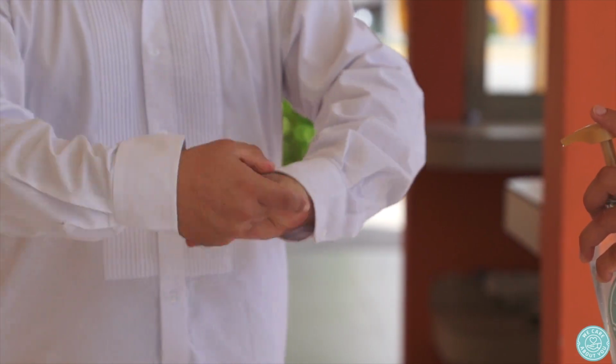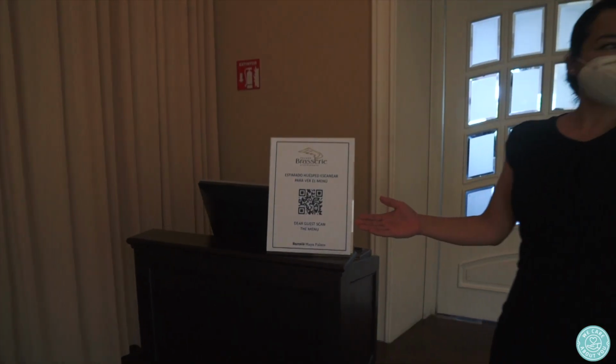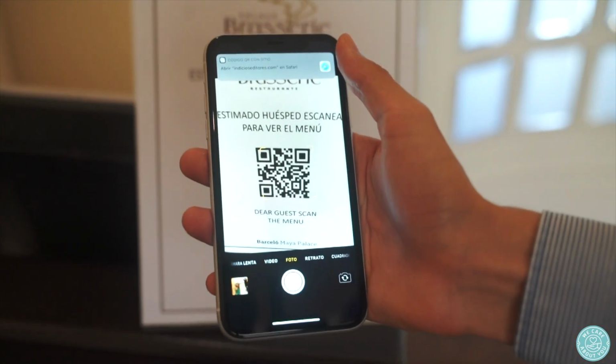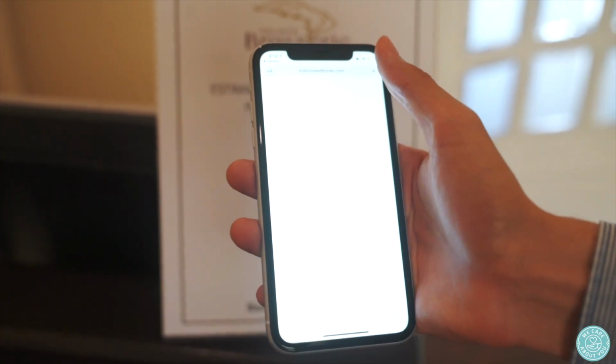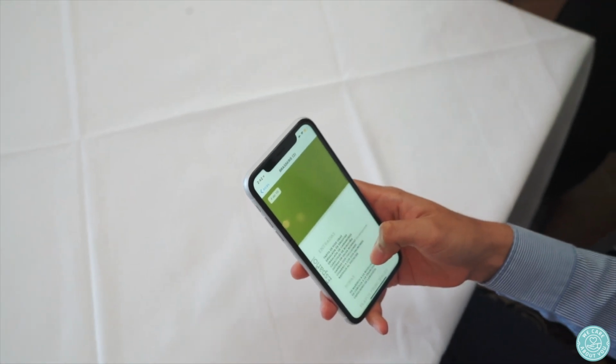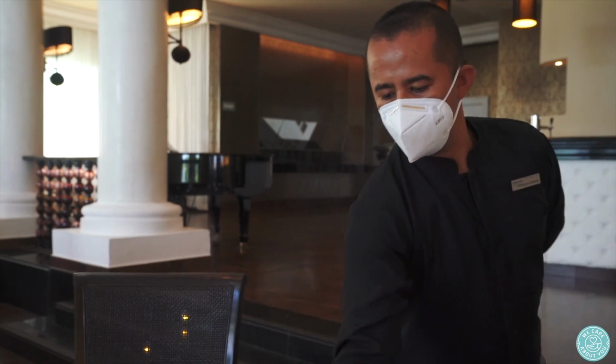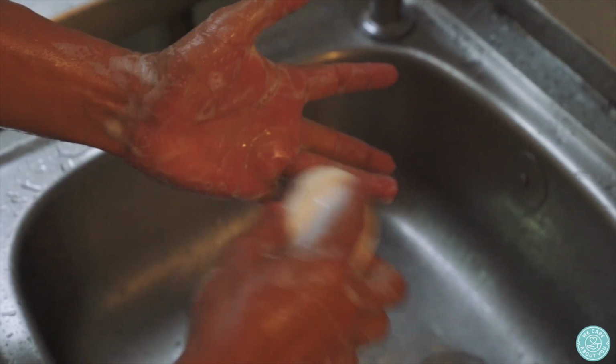Before eating, you get a temp check and hand sanitizer. Restaurants now have a QR code instead of an actual menu so that people are not handling the same menu. And they didn't have every table open while eating to space people apart. Barceló states that all foods are made with highest standards and safety during preparation.